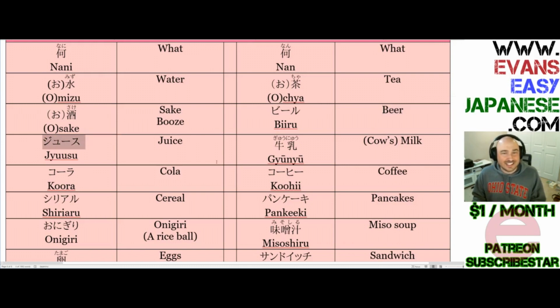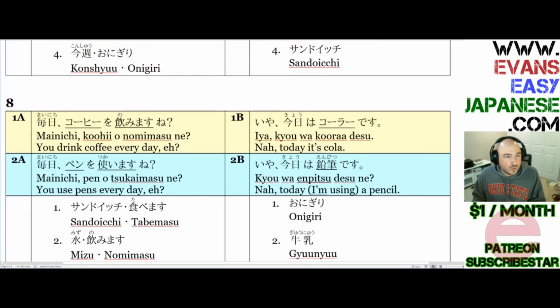Juice. Juice. You'll never guess what it means. It means juice. Now, John, I know you don't know your hiragana and your katakana, but you see how words like this, the characters are all loose and liquid and flowing, and these ones are very solid and rocky and cornered. These ones are hiragana, and these ones are katakana, okay?